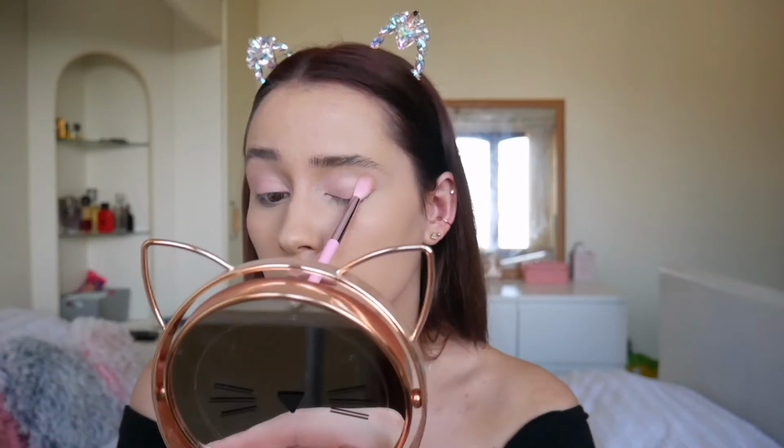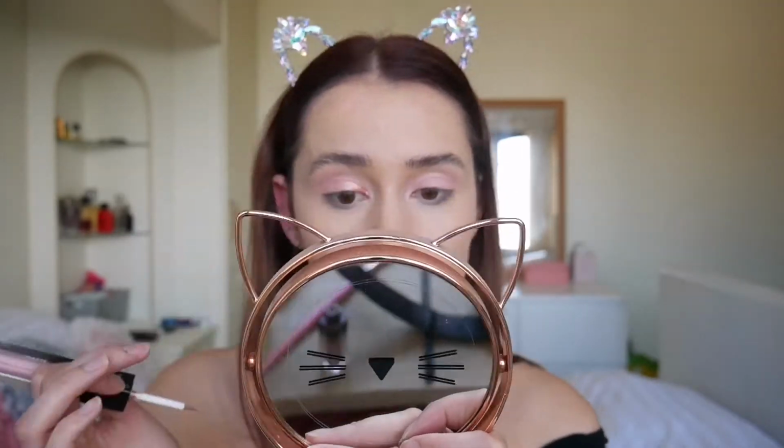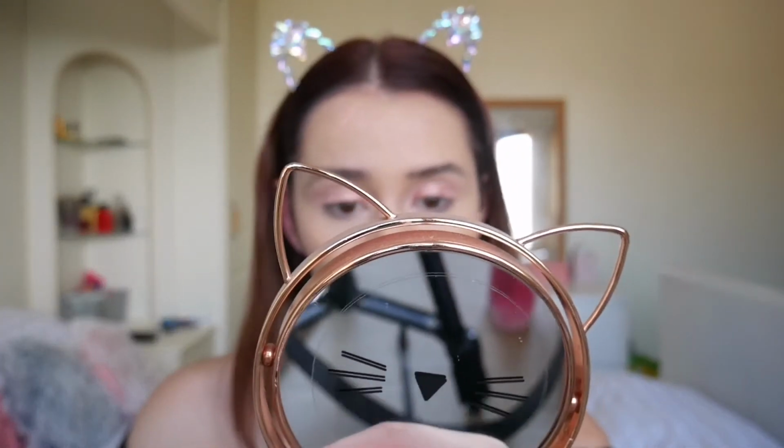Although that said, if you do buy this and you want to blend it out, don't drag it, pat it, because dragging the product doesn't work. I'm now going to take a tiny bit of the shimmer shade on my finger and just kind of pack it into my corner. So far, I'm happy with it. Genuinely happy with it. I do prefer the formula of the matte shade over the shimmer shade. I don't think the shimmer shade is too shimmery, to be honest, but then we all know me and I have very high expectations of shimmer shades.